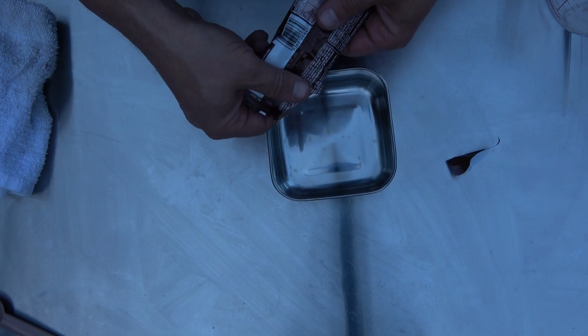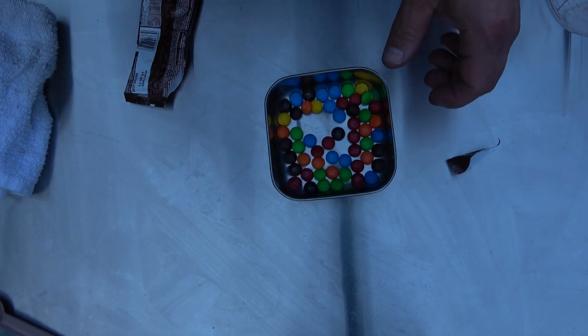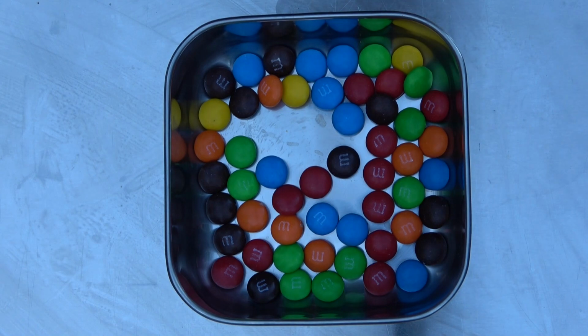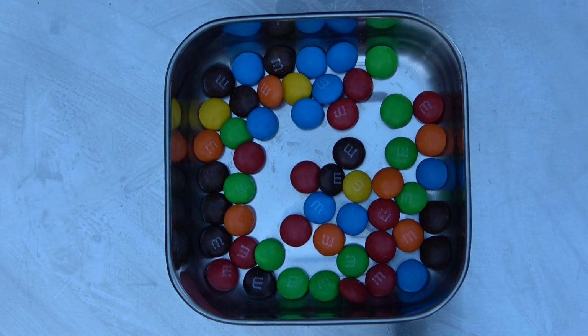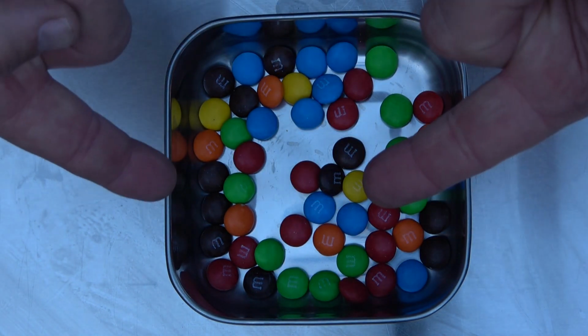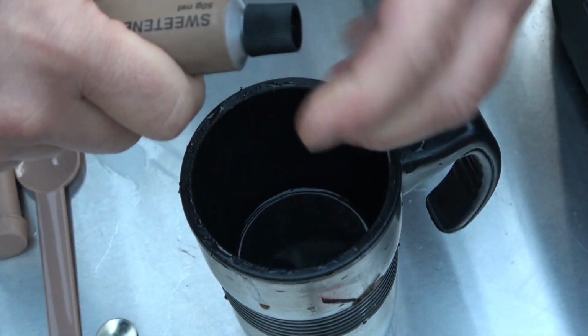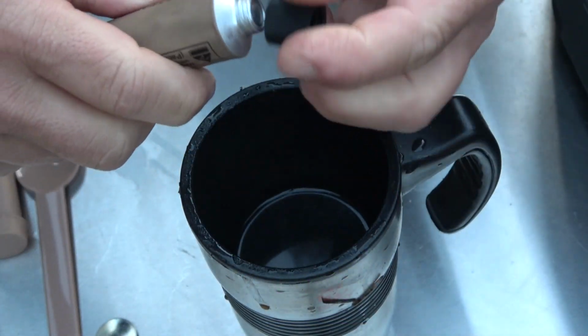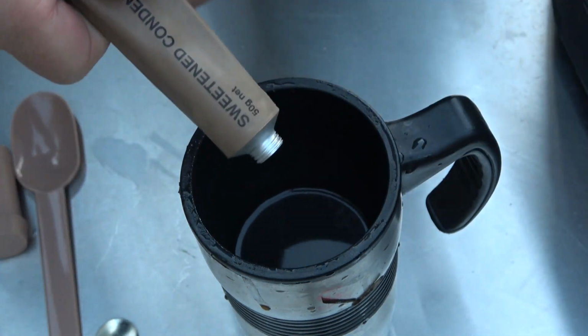Okay, let's take a look at these M&Ms that are a little bit past their best by date. And by a little, I mean a year and a half. And there we go. They look delightful. Actually, none of them are broke or anything. Let's give the orange one a try here. Still reasonably fresh. Good. Alright, we're going to give this sweetened condensed milk a little try in the coffee. I don't know that I need to keep that in the fridge, but here we go.